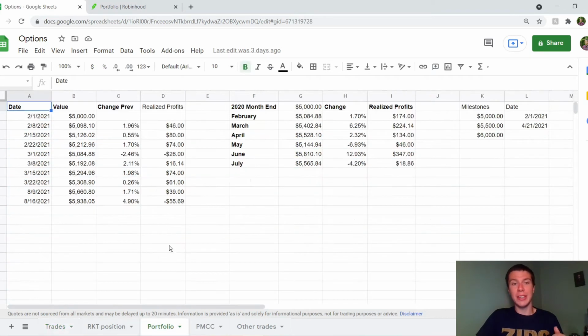And then looking at the portfolio over time, you can see just these past few weeks. So this is just the value of the portfolio, and then the previous change from the previous week, and then the realized profit. So even though my portfolio went up almost 5% last week, I did have a negative realized profit because of selling my Rocket shares, which we can look at right here.